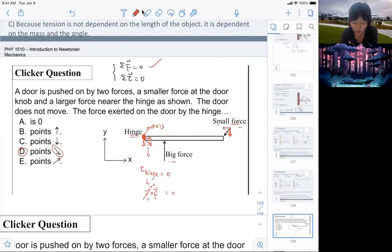So that makes it a little bit easier. We only need to look at the torque from these two. The horizontal force, what is it doing? It's pushing in. It's not really going to cause a rotation. The only force causing a rotation is the downward force from the small force, and this downward force attempts to make it rotate clockwise. The big upward force attempts to make it rotate counterclockwise. So does it look like those two can cancel?